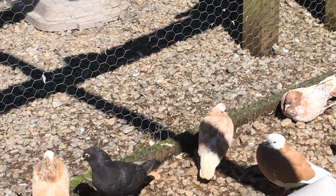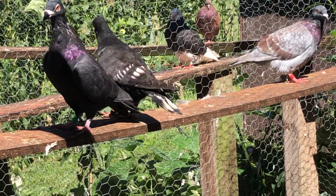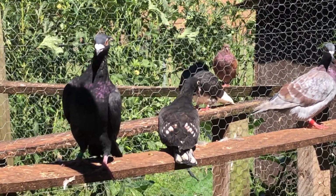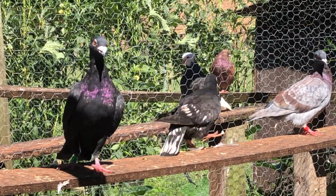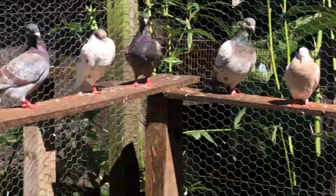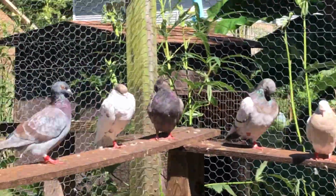The black crested homer over there, and in fact they're talking to a young bird. That's the dad and son right next to each other. A black cock bird carrying frost stencil, with the baby that is a frost stencil. The dad is mated to a black frost stencil hen.